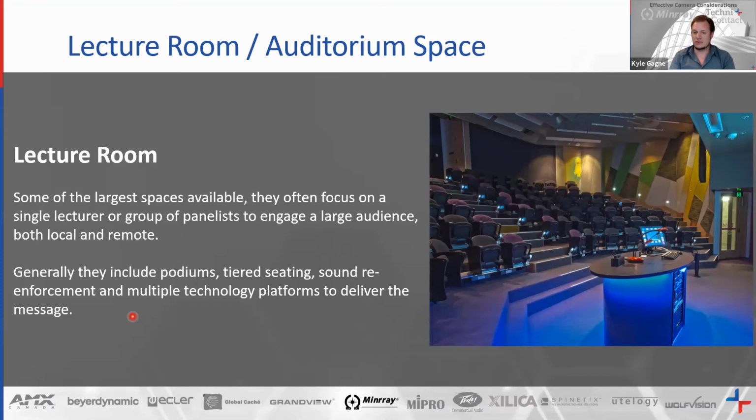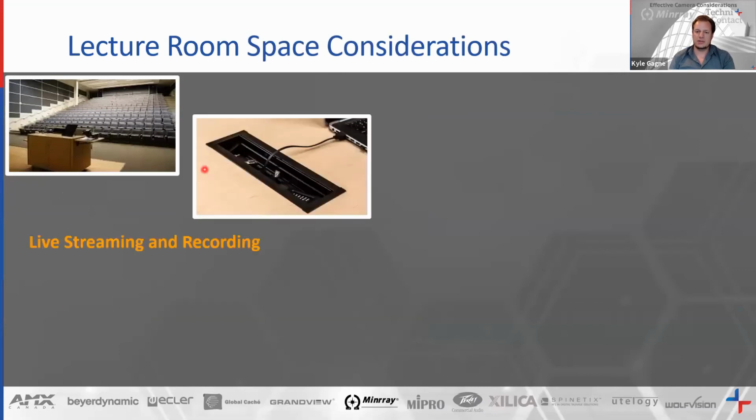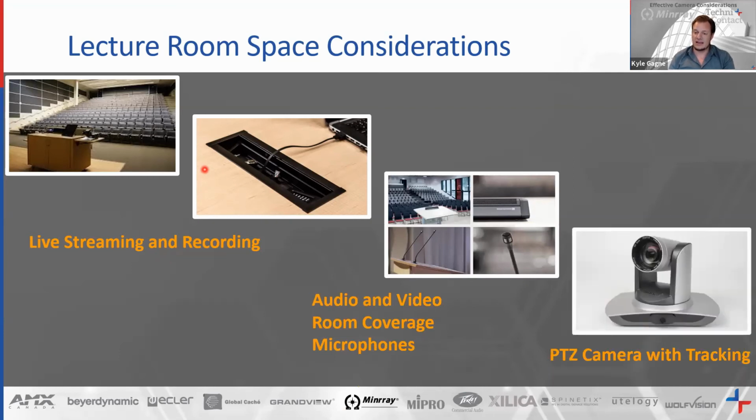And with that, it comes with many of the similar challenges the other rooms have in terms of space considerations. Now, furniture, not necessarily an issue. We obviously want to have the focus on the presenter. Tiered seating, very large space, but we have to make sure of how we're delivering that message from the presenter to the audience, whether they're local or remote, whether it's going to be a live stream, or recorded for later, similar to the Zoom webinar we have going on here. Mind you, this is a more intimate space. And then audio and video coverage of the room to ensure that the presenter is captured effectively.